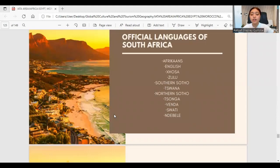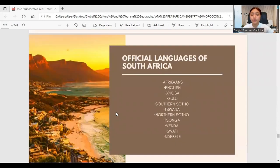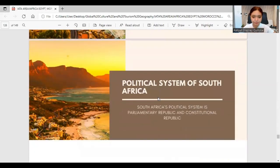So these are the languages of South Africa. These are the following official languages of South Africa. We have first Afrikaans, English, Xhosa, Zulu, Southern Sotho, Tswana, Northern Sotho, Tsonga, Venda, Swati, and Ndebele.